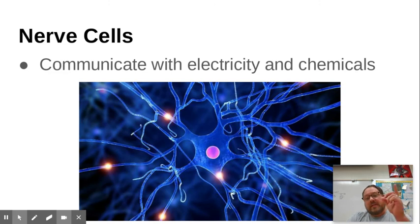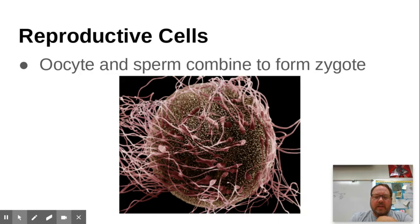Nerve cells send and receive electrical impulses, so they allow you to send messages throughout the body in milliseconds. So, it's a very rapid means of communication. And then we finish with reproductive cells. Reproductive cells are focused on one thing, making a new cell that is ultimately a new organism. So oocytes, that's the fancy term for eggs, and sperm are the reproductive cells. And when they combine, you create a new cell called the zygote, and that's a brand new organism.